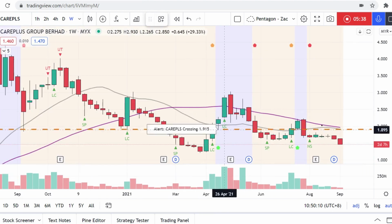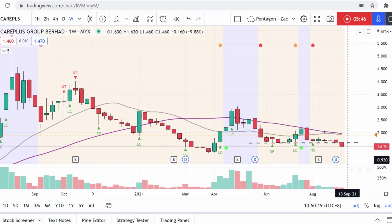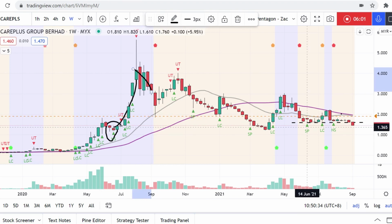At the moment, if you realize the NS in this so-called sideway over here is already broken. Of course, this week we still have to wait for the closing, but so far it seems like it already broke below the NS. So NS serves as a support. You don't want your NS to fail. Let's say it fails, which means this support is not so strong.